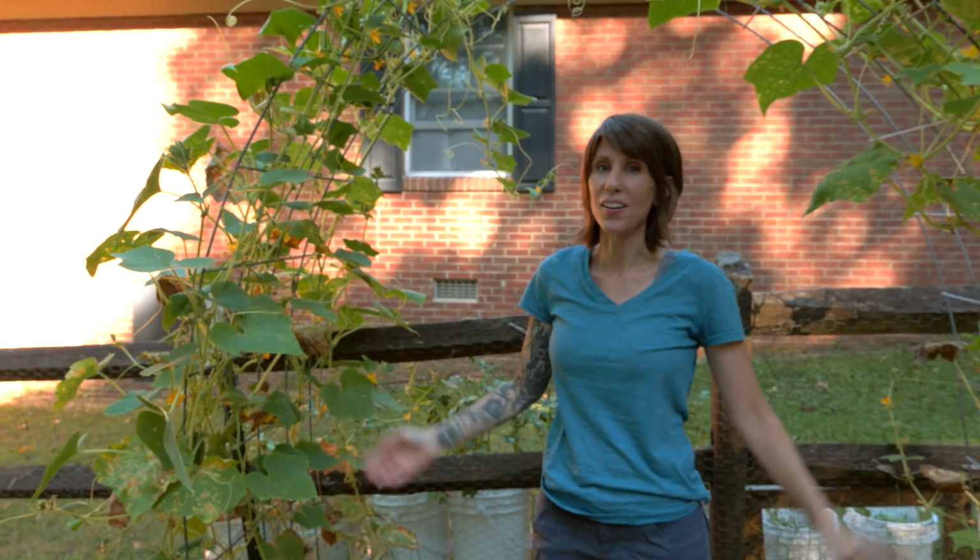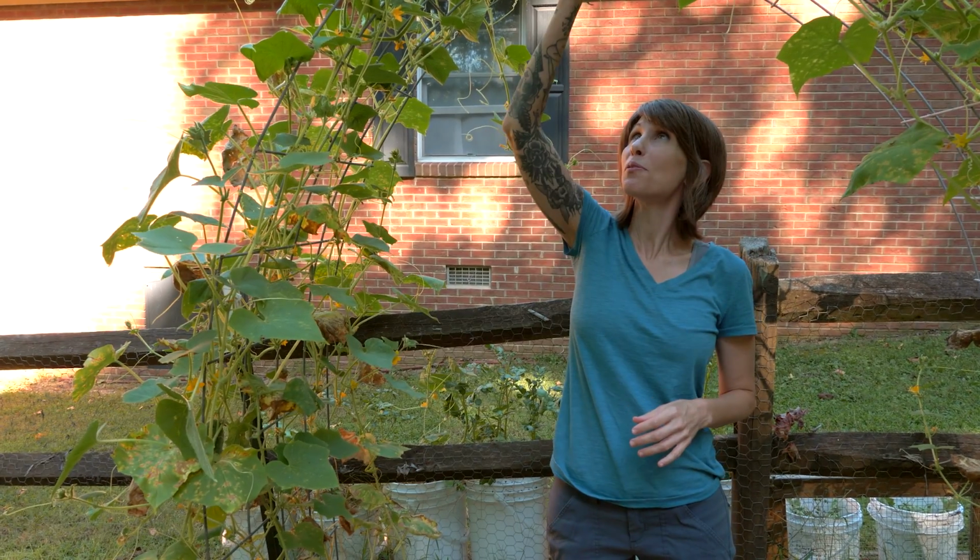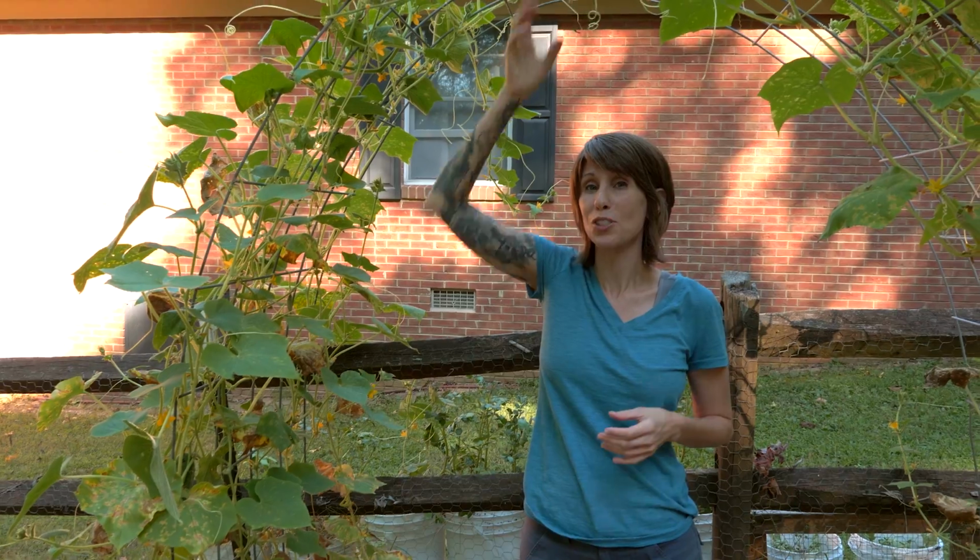The cucumber trellis turned out pretty cool this year. It's starting to die off now, but I was able to harvest quite a few cucumbers, and these are mostly for the chickens, so this was a really fun experiment.